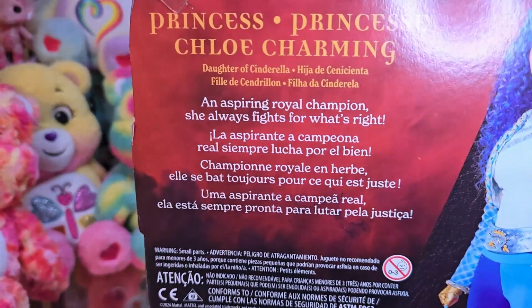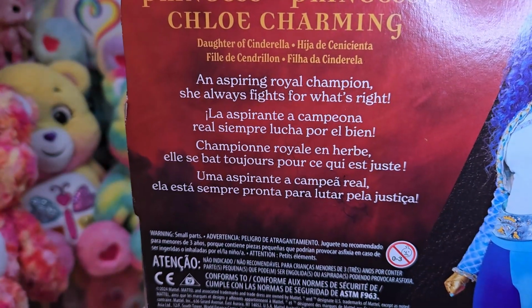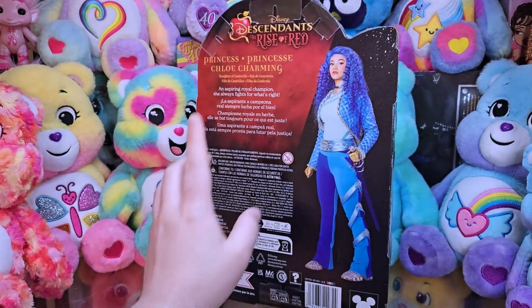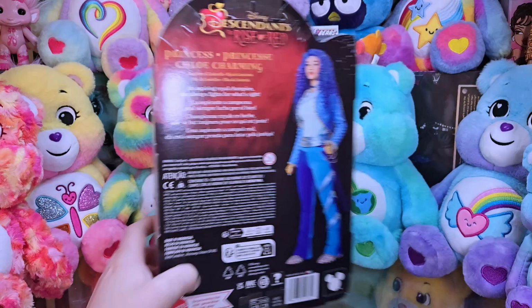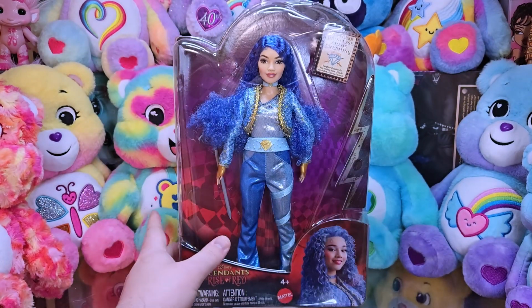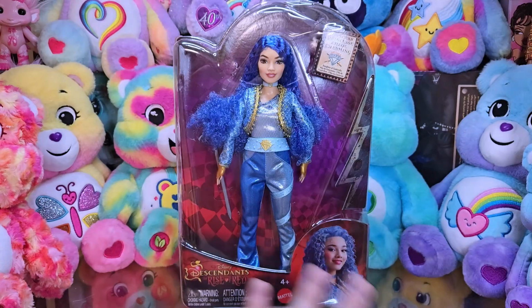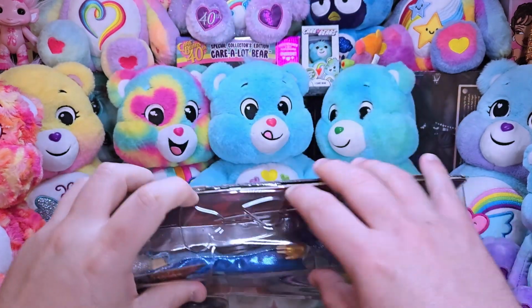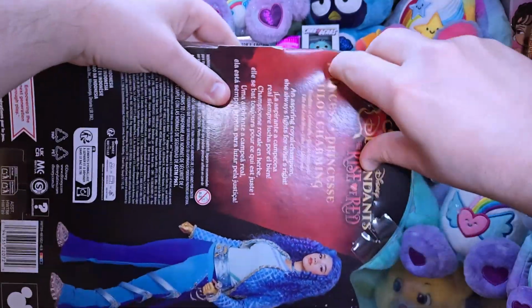And you can see her read up right here. An aspiring royal champion. She always fights for what's right. Perfect. She is so pretty. Like, the actress Malia is so pretty. I don't know if this face mold does her justice. I actually think it doesn't translate very well. But let's get right into the doll unboxing, shall we? And we'll try to do it properly this time.